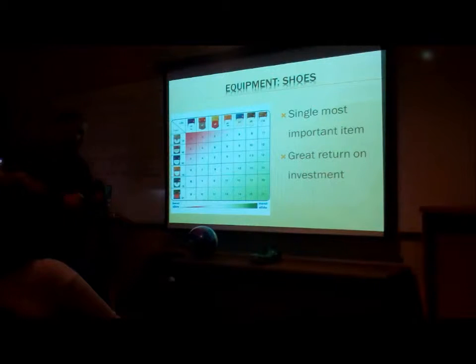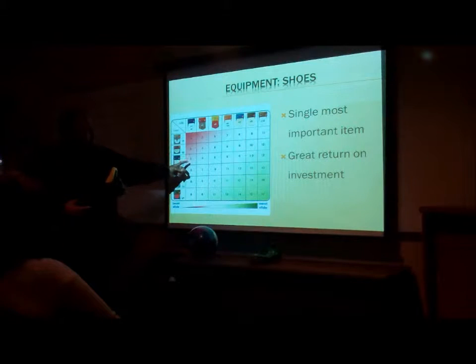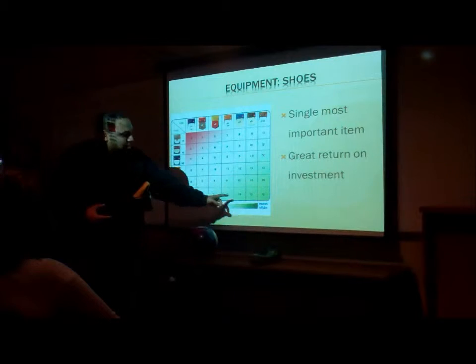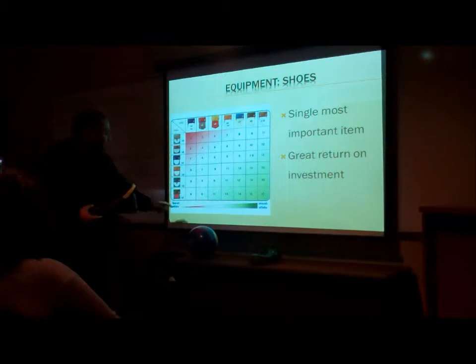One of the best things about investing in your own bowling shoes is you can change out the inserts, like I have, or you can also adjust the bottom slide guide. And here's a chart that shows you, if you want to slide less, what to have on the bottom of your shoes. If you want to slide more, how to do that.